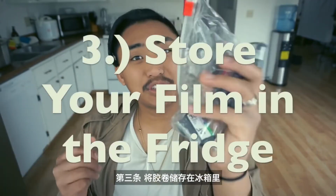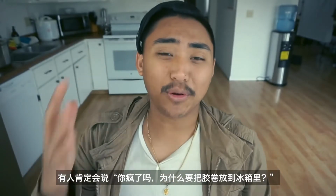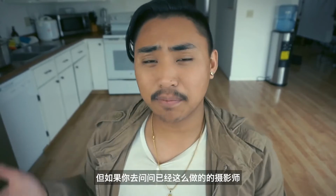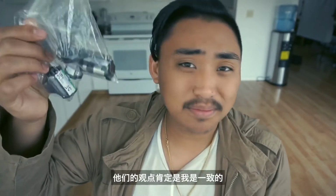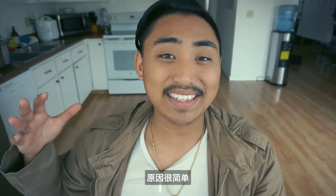Number 3, store your film in the fridge. Now, you guys might be thinking, whoa, JP, you are crazy, man. Why would you want to store your film in the fridge? But if you ask any film photographer that's been doing this for a while, they're pretty much going to tell you the same thing. Store your film in the fridge. Now, before you go all wacky on me, the reasoning behind this is simple.